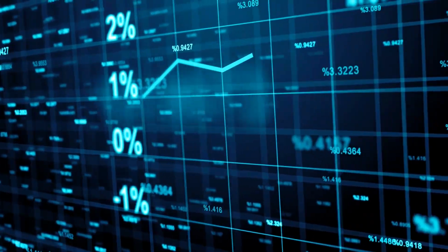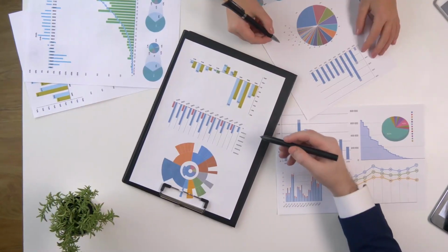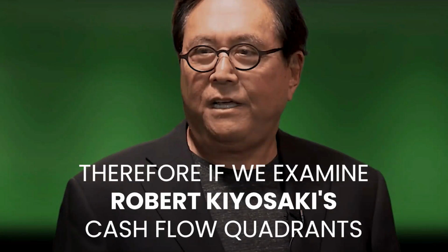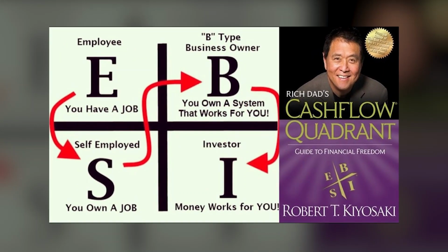Therefore, a stock is a security that denotes ownership of a portion of a company. So, if you own Coca-Cola stock, for instance, you actually become a very small shareholder in the company. Therefore, if we examine Robert Kiyosaki's cash flow quadrants, you can join the fourth square, where you own a portion of a business without having to work for it.